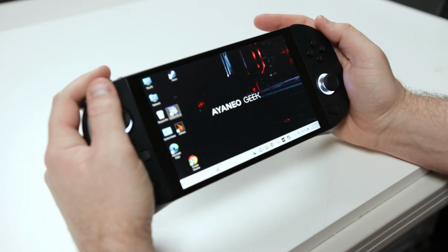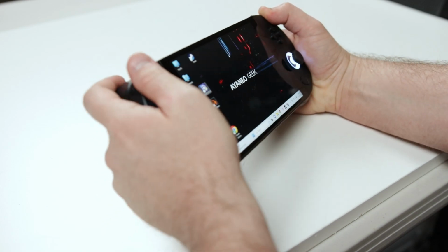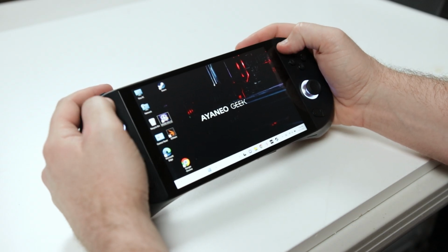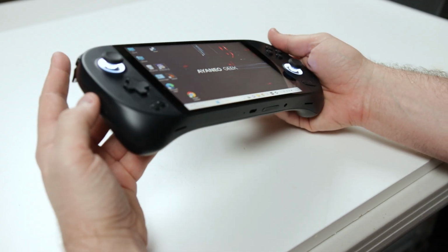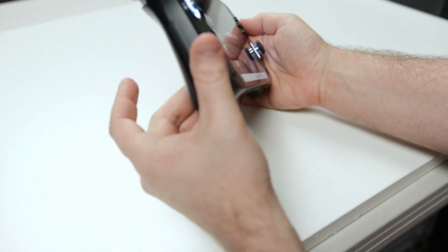The first thing I notice is the grip, and it's a bit different than other handhelds. Naturally, I want to choke up on the device to get it completely in my hands, but that does feel a bit awkward. If I scoot back just a tad, the device sits a bit higher in my hands, and it feels much more comfortable.